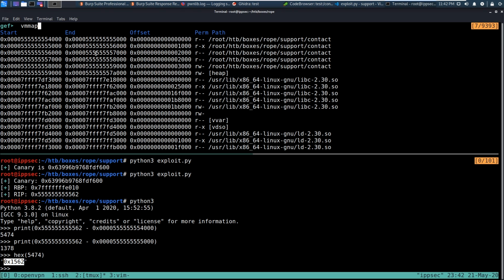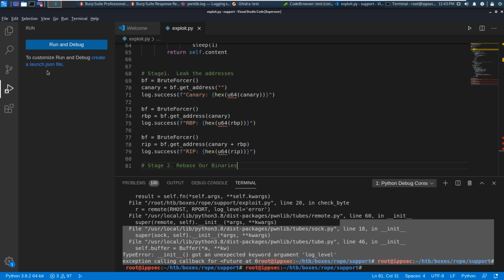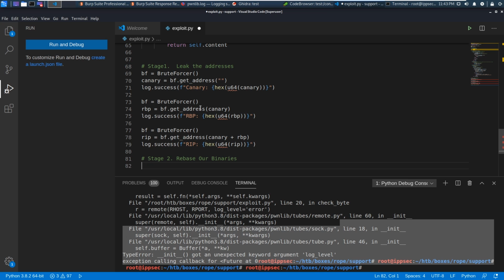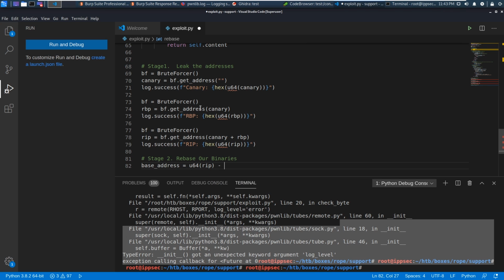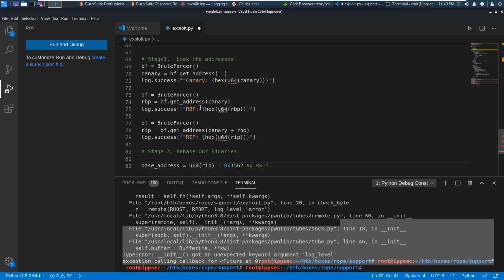And you should always do this within GDB, because GDB is essentially going to disable ASLR for you when you start it in GDB. But if you attach to it or just start it without GDB, a lot of this is going to be more difficult to do. So let's say difference is equal to this, or we'll call this rebase. I don't know what to call this variable. So we just won't call it anything. And we'll say base address is equal to U64 RIP minus that address, 0x1562 pulled from VMMAP. So this is going to tell us exactly where we are in the binary.